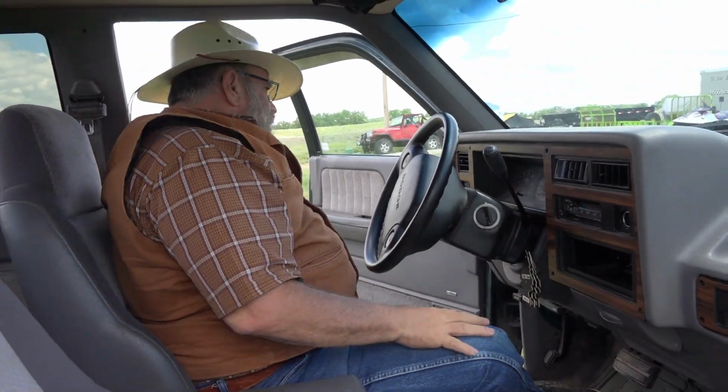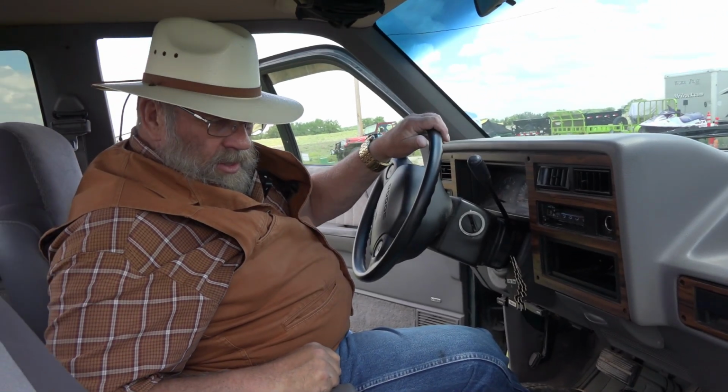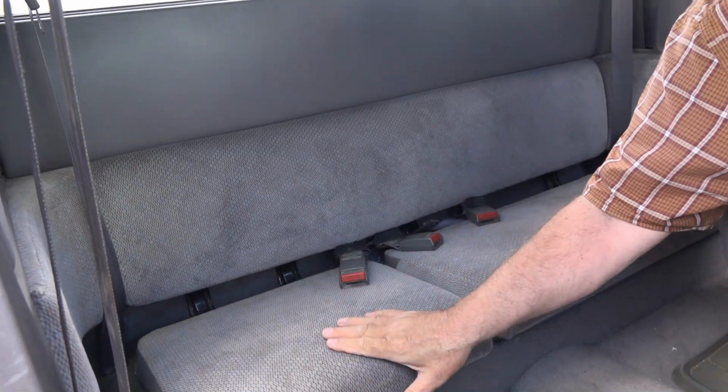I've got to play with the air conditioning, see what that needs. It's got power mirrors. I call these space shuttle mirrors. Got that. So now, let's see, is there a lever on there? I'm going to show you the back seat. And it slides forward.